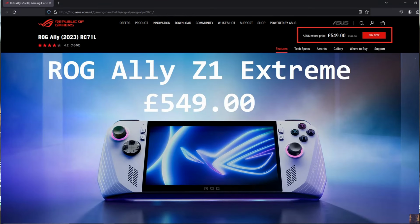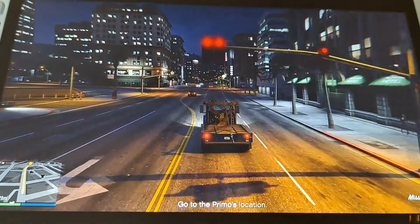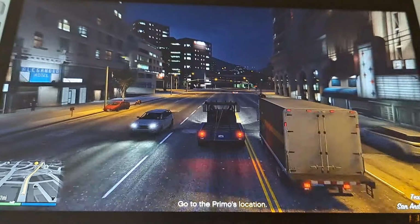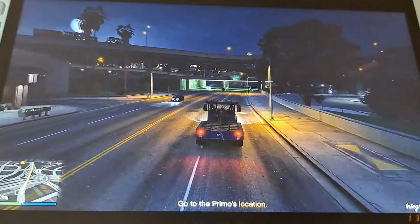I actually picked mine up used for about £480, but new these are around the £550 to £600 mark. So this is a premium product with a premium price tag. You would expect it to feel well built, which it does, and also have a really clear, sharp screen.